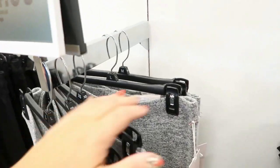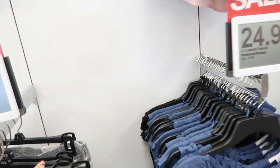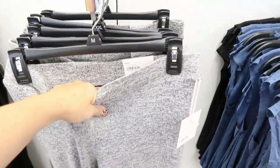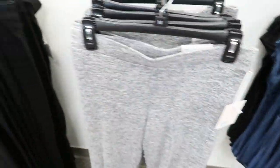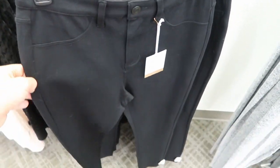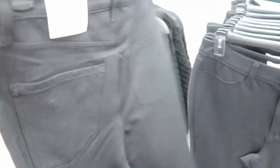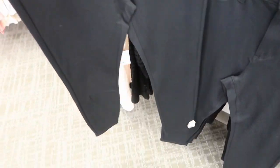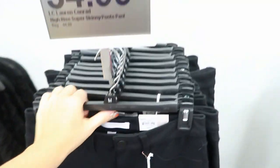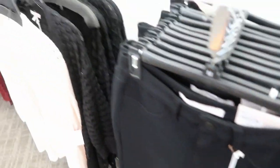Normally $20. Here's the medium, so they do look true to size. So soft. These are like a structured cotton pant. So you get like a dress pant look, but they're more comfortable. And they're $34.99, so a pony pant is what they're called.